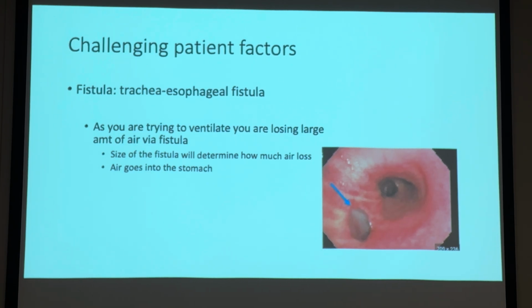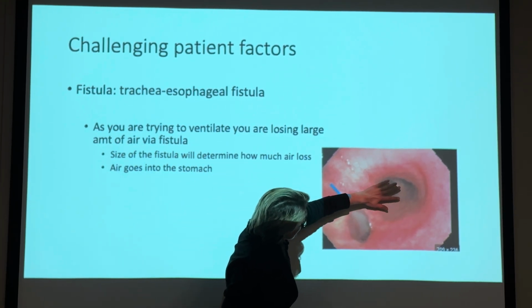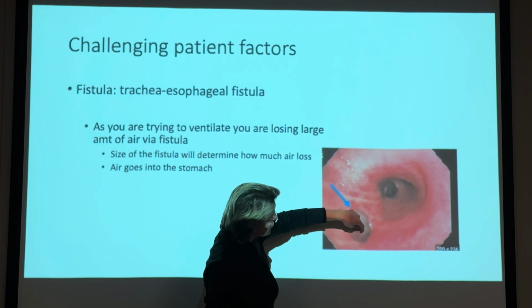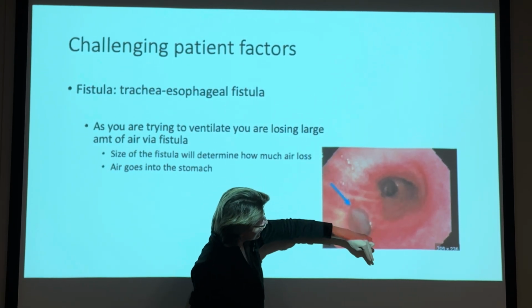So this is a picture of a fistula. This is right at the bifurcation of the carina, and you can see this is the normal airway right here, but then right here, this is not a bronchus. This is a hole through the trachea and into the esophagus. This is right at the carina, this is left side, this is right side.